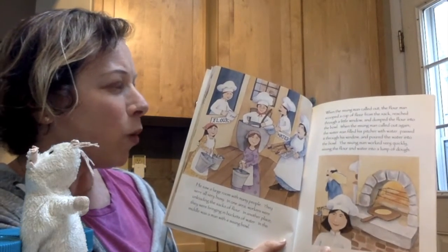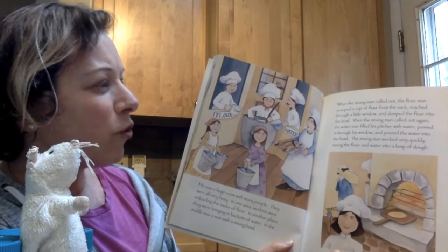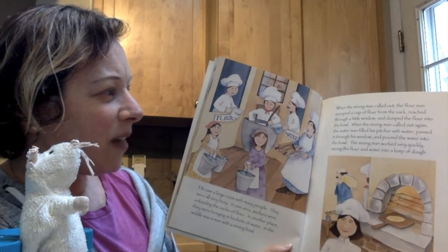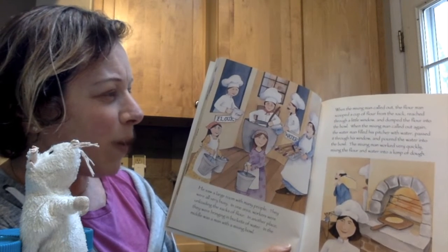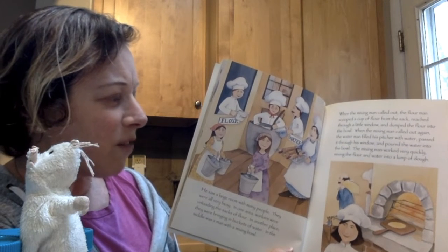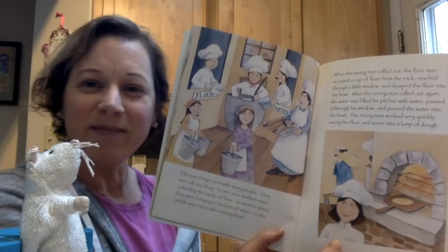When the mixing man called out, the flour man scooped a cup of flour from the sack, reached through a little window and dumped the flour into the bowl. When the mixing man called out again, the water man filled the pitcher with water, passed it through the window, and poured the water into the bowl. The mixing man worked very quickly, mixing the flour and the water into a lump of dough. What do you think they're making?